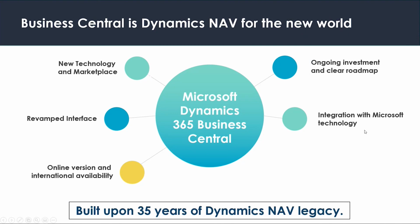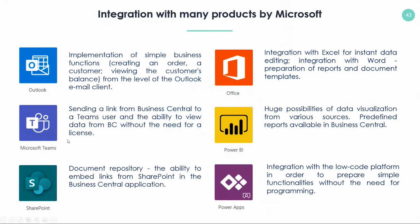Okay, so one more. Of course, Business Central will offer unbeatable integration with Microsoft technology, starting with Outlook and Microsoft Teams, where from the perspective of the Outlook client, you can perform simple features within the system, like create an order, add a customer, or view the customer balance from within the Outlook client. Microsoft Teams is equally great, because even if a person doesn't have a license to Business Central Online, we can send them a link and they will have a Business Central page displayed, so they can have a look into some elements of the system, into the data.